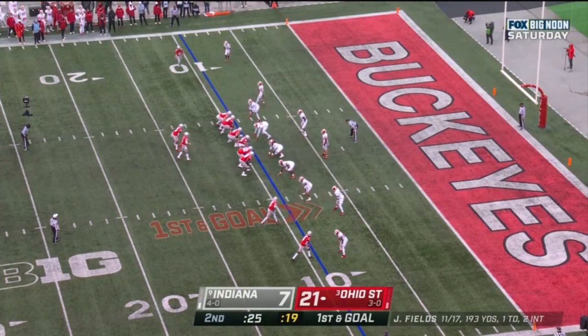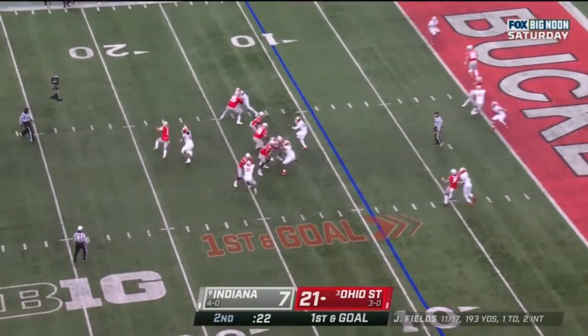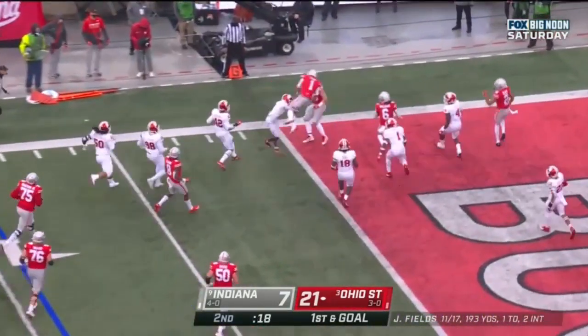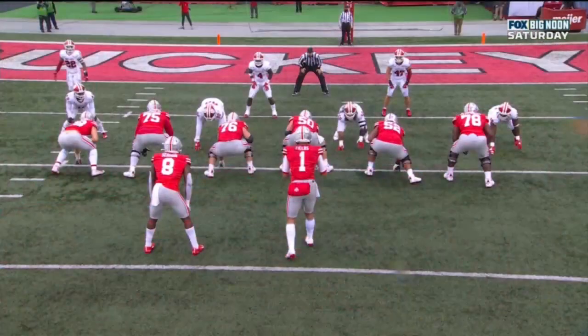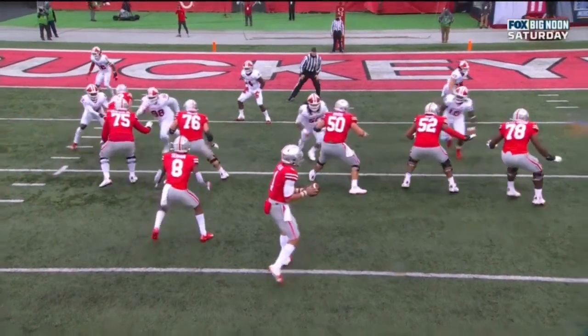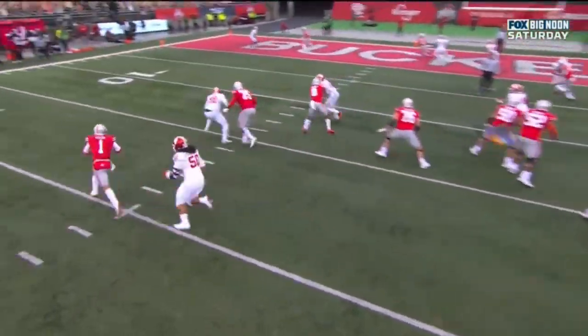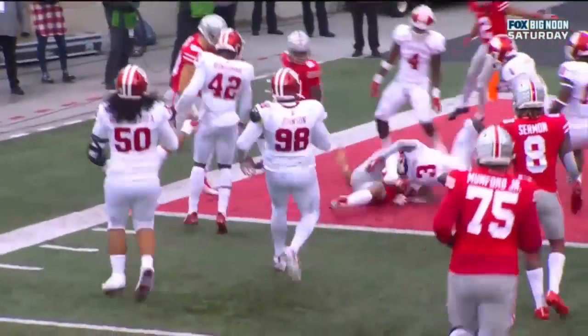First down and goal for the Buckeyes at the IU-9. Fields in trouble. Fields turning. Fields. Guys, touchdown, Buckeyes. And the Bucks with a chance to take a 28-7 lead. How about this spin move? I mean, he's got pressure right in his face, and he just backs away and rolls out. As a kid from Denver, that looked a lot like John Elway.